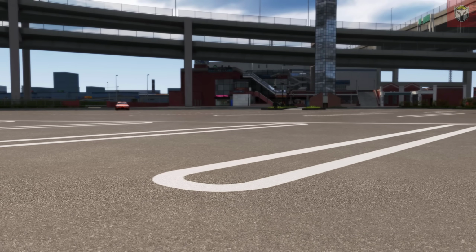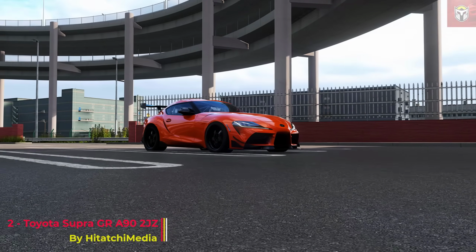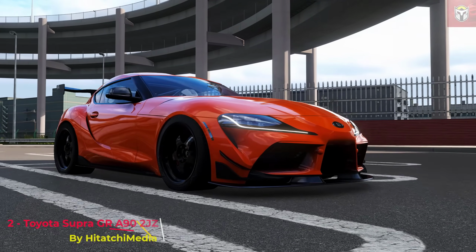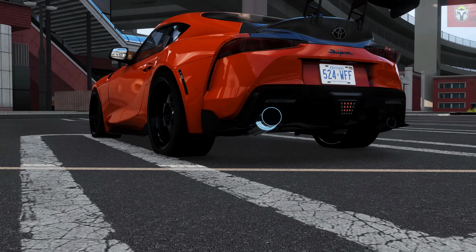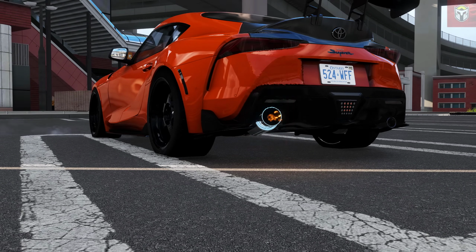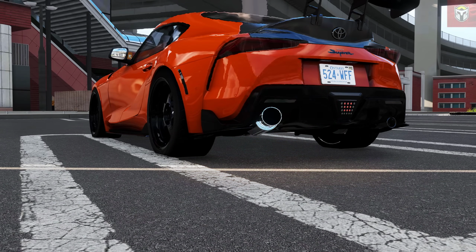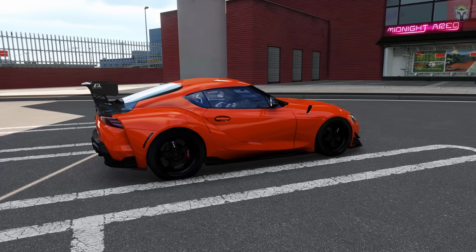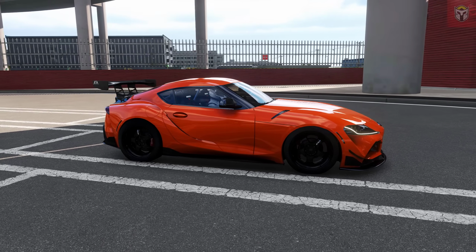And now we're into our top 2, and at number 2 we have this Toyota Supra GR A90 2JZ. This is by Hitachi Media. So earlier on in the video I talked about implementation, quality, and how much fun some of these mods are. This mod is very fun. It's also done very well. Some of the details I absolutely love. I think I covered this 2 or 3 months ago. It looks beautiful. Over 1,000 brake horsepower too.